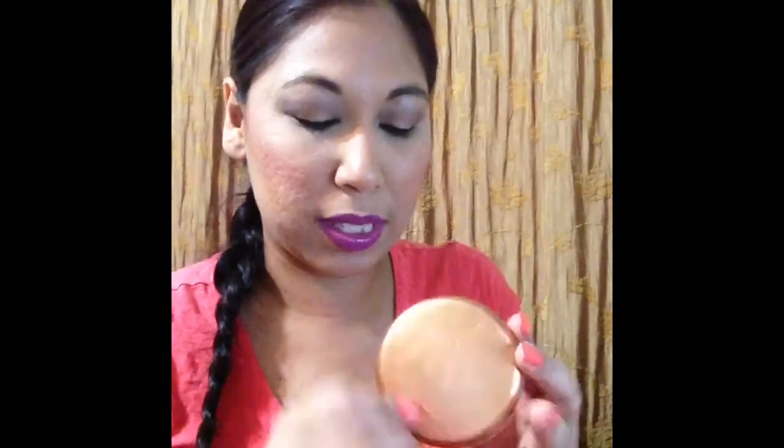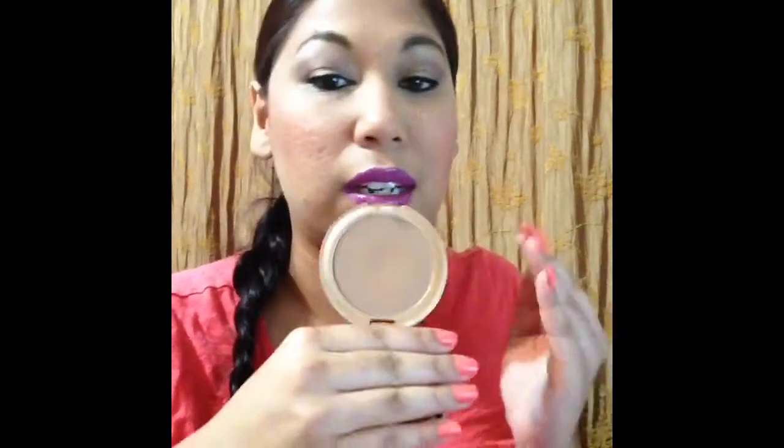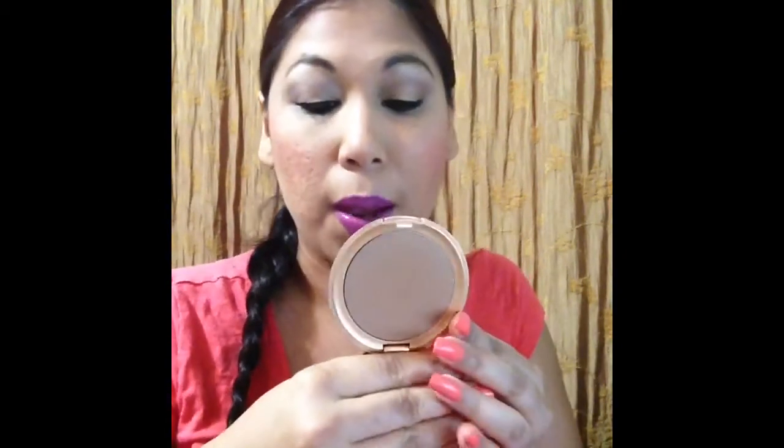Bronzer, I pulled out my Stila Sun bronzing powder, and this one is in shade 2. This is what it looks like. Gives you a really mild contour, nothing heavy or anything like that, but I still really like it. It's very similar to my MAC bronzer. For blushes, I have a couple here, and I also have two eye palettes that I'm going to use.